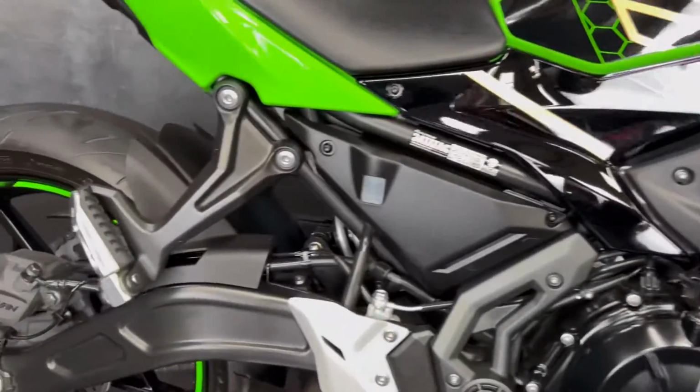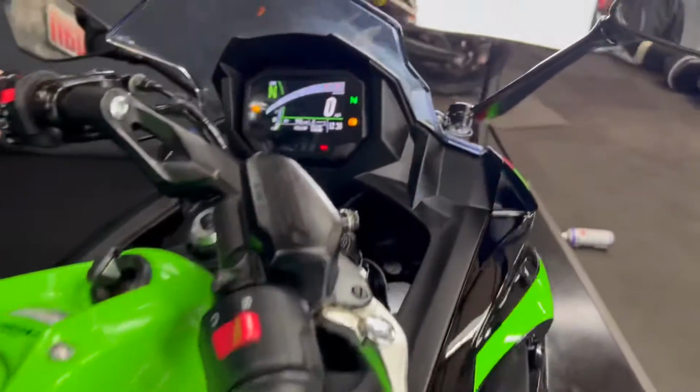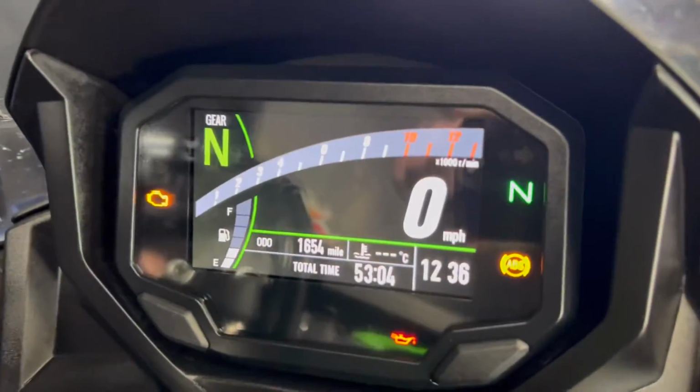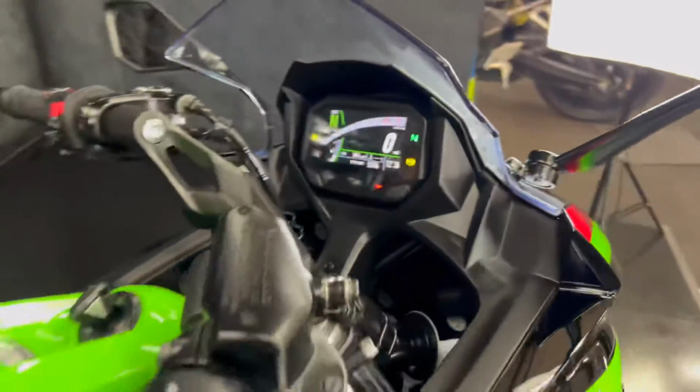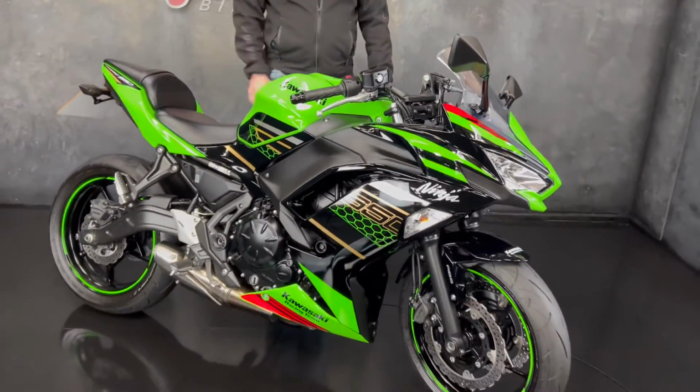They use the same 650 twin engine they've used for years. Of course it is a newer version of that same engine. ABS on these, and you can also restrict these down if you are an A2 license holder quite easily. So I'm sure you've just heard it, it sounds ace too, looks the part.